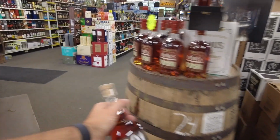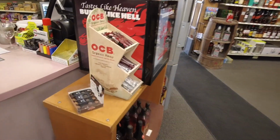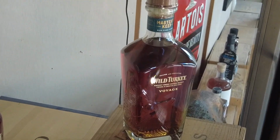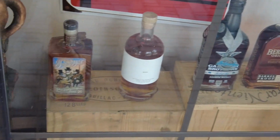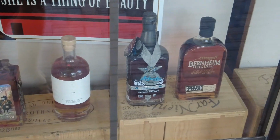Looks like I'm coming home with a 291 small batch, and I'm all about that. I appreciate your time, guys. Got some Buffalo Trace and some Wild Turkey Voyage. Everything was a little out of my price range here, but they got some awesome stuff, some more Michter's, some Bernheim. Definitely worth a stop.